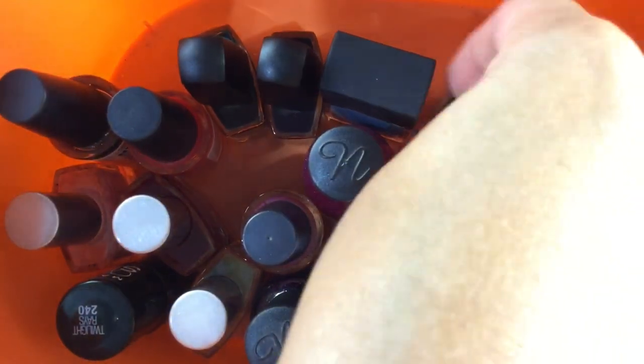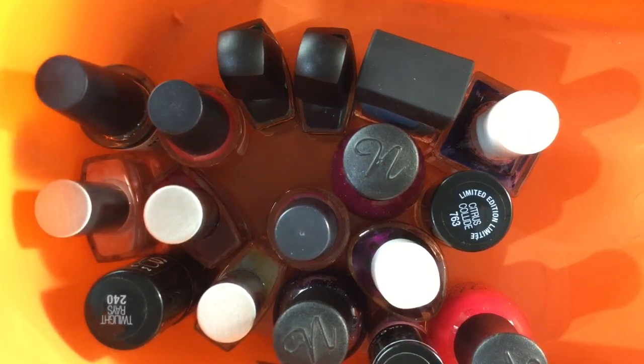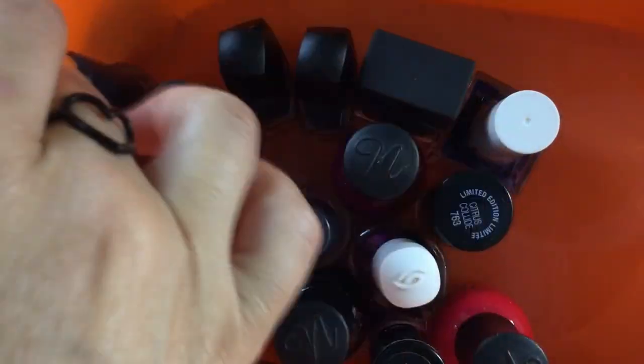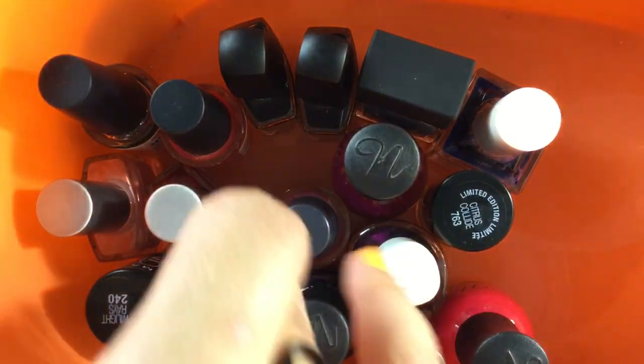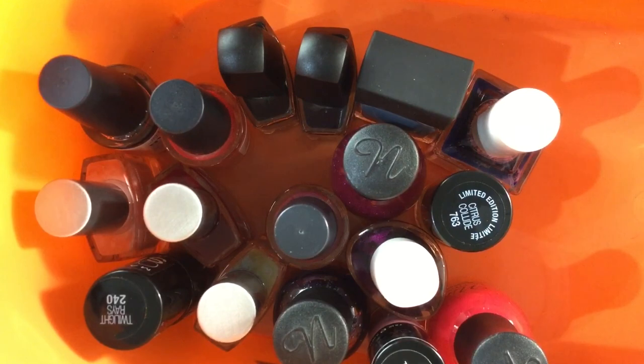So, let me show you guys my little bucket of what's leaving. Okay, so this is the bucket of what's leaving. This is going through half of my Alex drawer. Maybe I'm not doing that bad. But I got 1, 2, 3, 4, 5, 6, 7, 8, 9, 10, 11, 12, 13, 14, 15, 16, 17 polishes. There's a couple I'm going to look at to see what I really think.